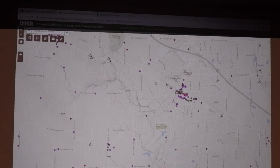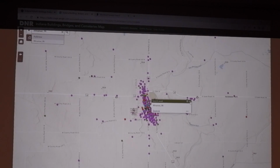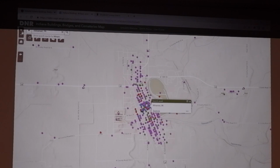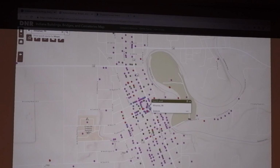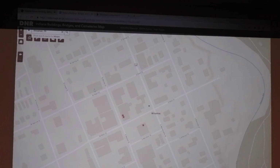So I could just say, I want to search, and I just want to go to Winamac. There you go. Ooh, there's Winamac. Look at all the pretty dots you guys have here in Winamac. And I'm going to scroll in. And so you know your area, you know what your house is. You can scroll in and find the house that you're looking for.